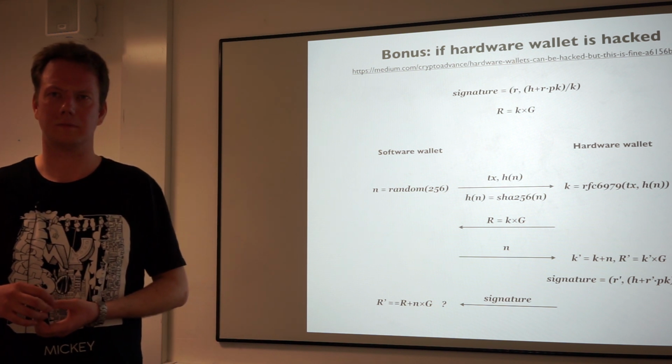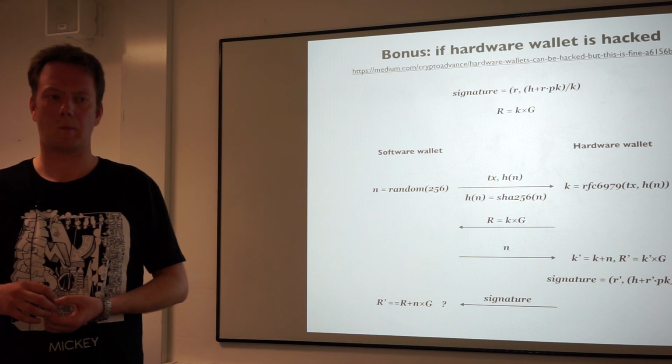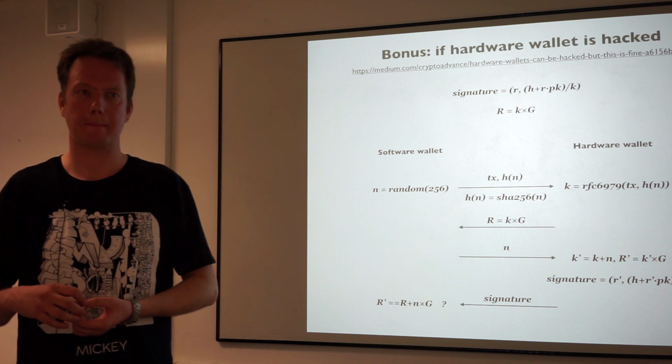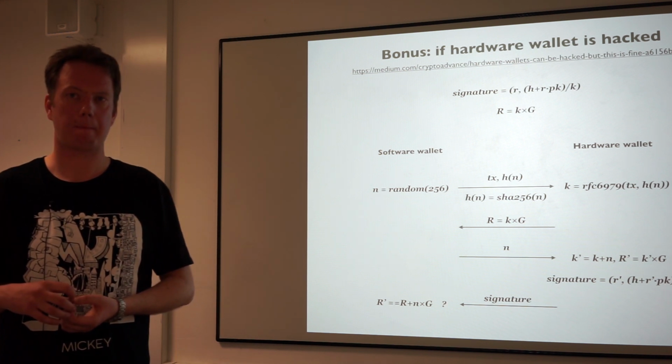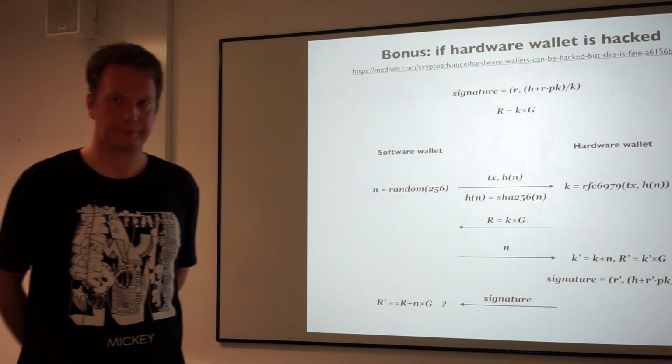So then at least your own computer can see that there's a firmware update and that everybody in the world is seeing that firmware update. So you're not getting a special firmware update. That will be done on your computer, so it doesn't work if your computer is also compromised, but it would at least prevent somebody specifically messing with your hardware wallet.